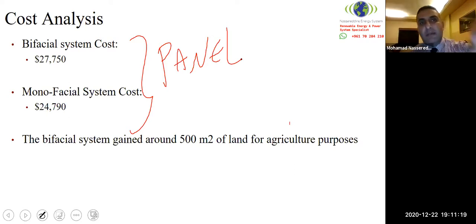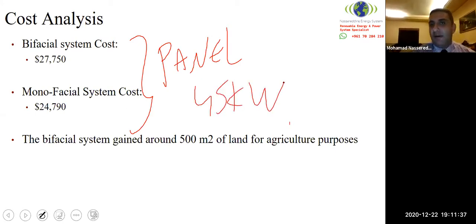Bifacial system under my conditions will offer you an additional 500 square meters of land for agriculture purposes. By the way, guys, this is a 45 kilowatt system. That's a small farm. You're talking about a big farm, maybe 500 kilowatts, maybe 1 megawatt. I'm talking now about small farms.